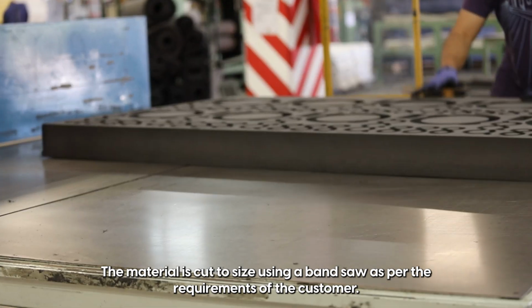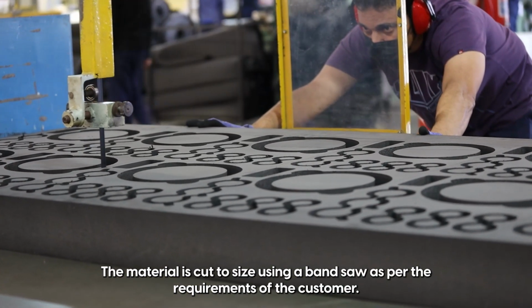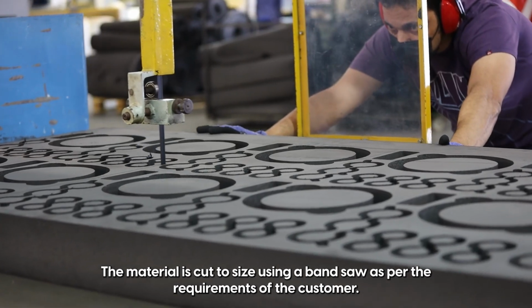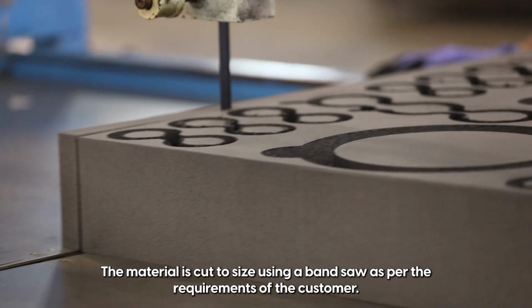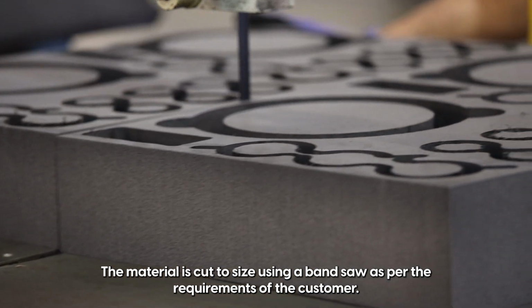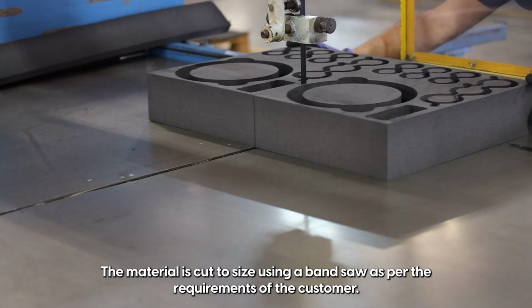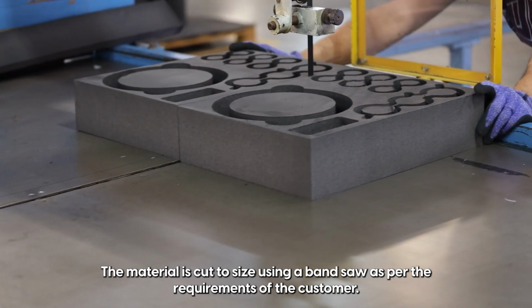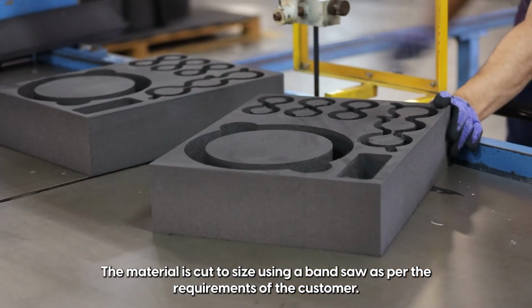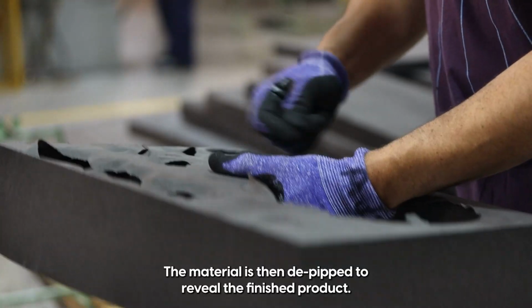The material is cut to size using a bandsaw as per the requirements of the customer. The material is then de-pipped to reveal the finished product.